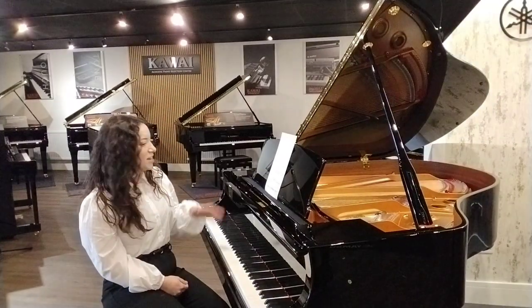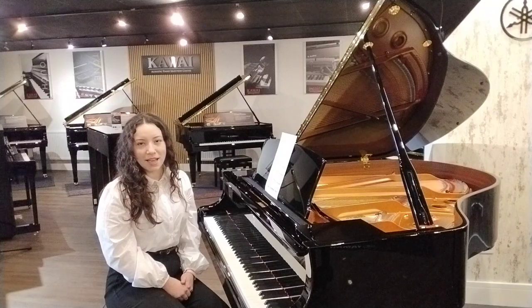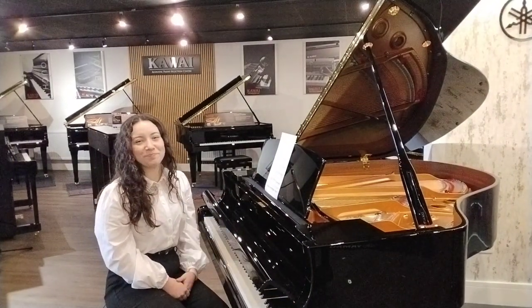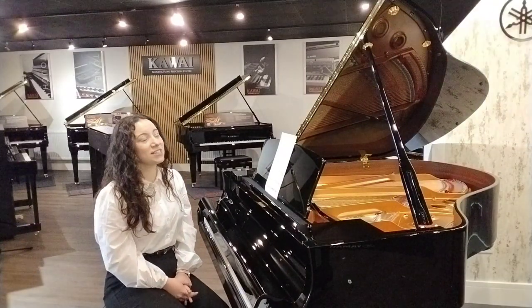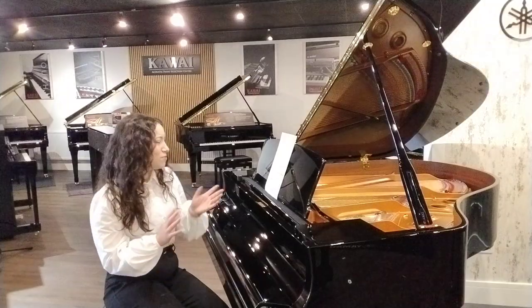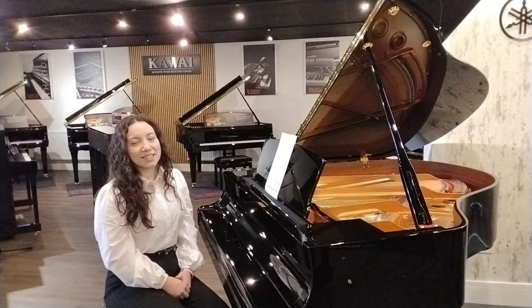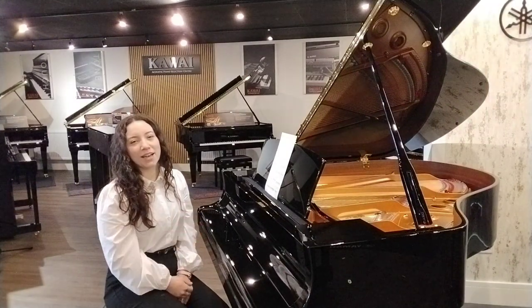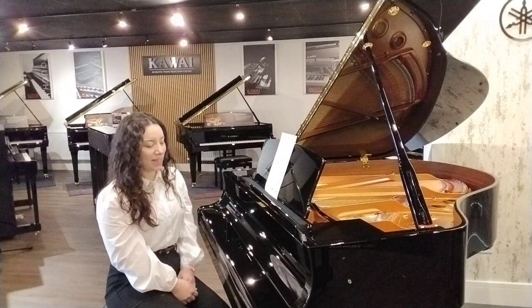This piano is finished in polished ebony, but is also available in other finishes, and also features a soft close lid, which I really like. Overall, the design features simple, elegant and sleek lines, and there's not really any excess ornamentation. This piano stands at 101cm high by 149cm wide and 161cm in depth.